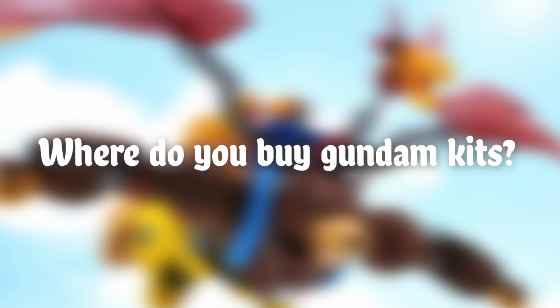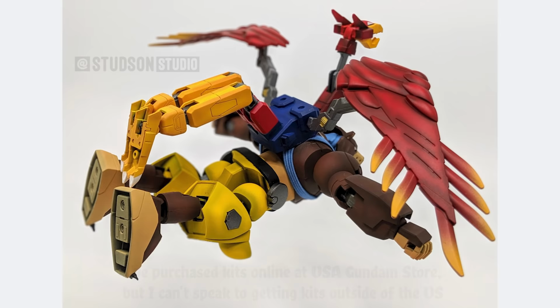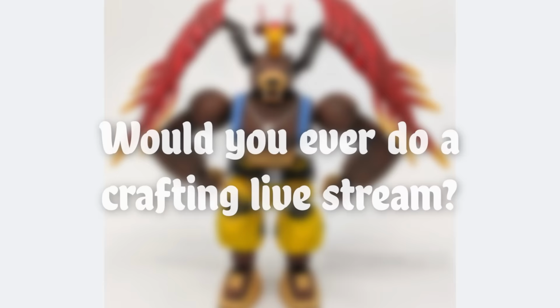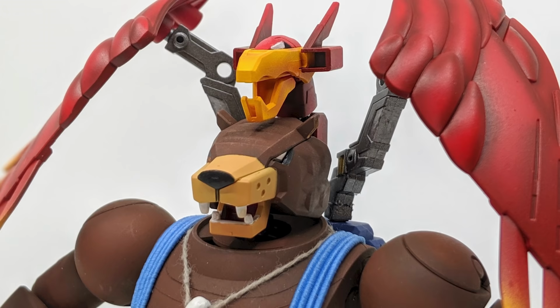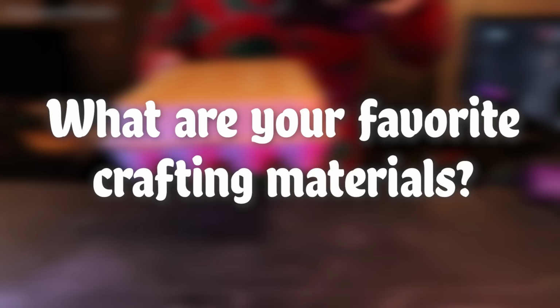Where do you get your Gundam models? Luckily, I have a local shop that is fairly well stocked in kits, but online, USA Gundam Store has been good to me. Would you ever do a crafting live stream? Probably not. The idea of multitasking and speaking off the cuff sounds stressful to me, but I revere anyone that can do it. What are your favorite crafting materials?